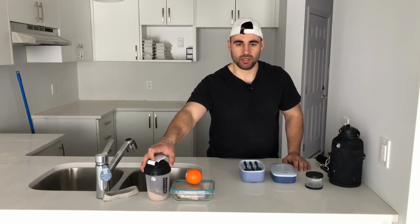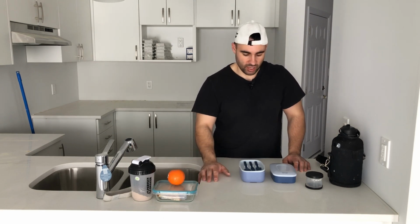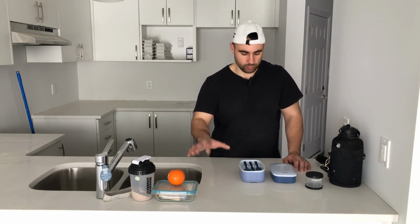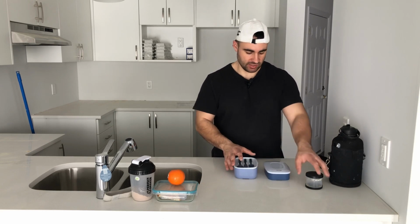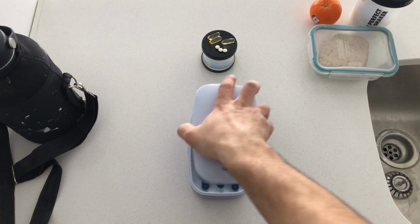This here is actually going to be a midday snack around 2 o'clock. So I won't have that at lunch per se, but that will be a snack for later. And then this is the meal that I'm actually going to be eating for lunch. So I will give you guys a better view of this so you can see what exactly I'm having.